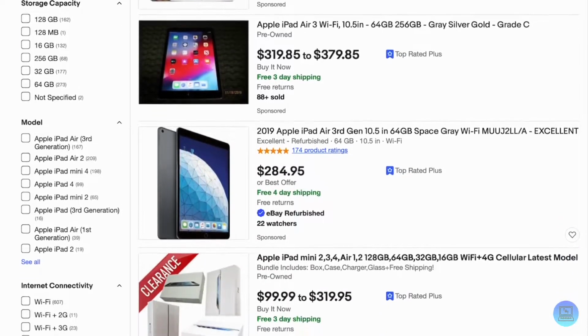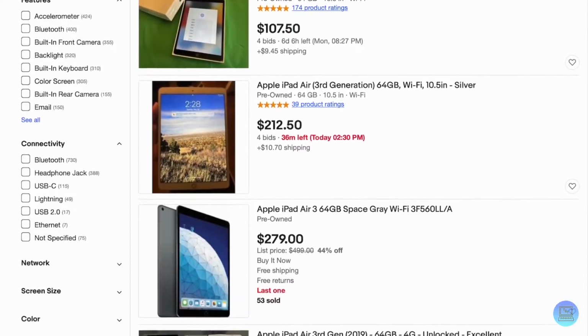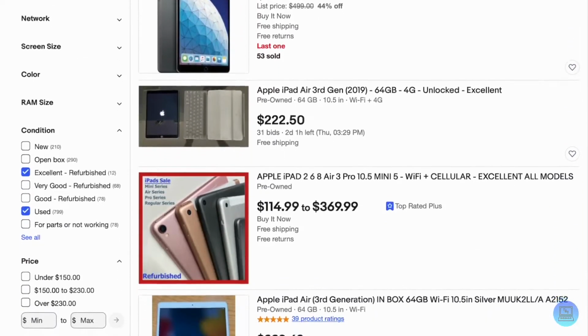So if you want one of these, you're going to have to go to eBay. Sometimes I think I've seen one semi-recently on Apple's refurb page, but they're not frequent on there. You definitely do have to go secondhand to purchase one of these. I've seen them for pretty cheap, like $180 is the cheapest I've seen one that actually works, but I usually see them at $250, $260 pretty frequently.